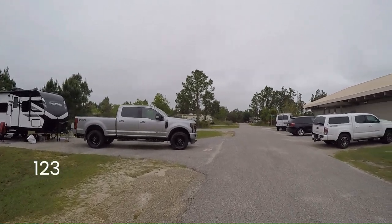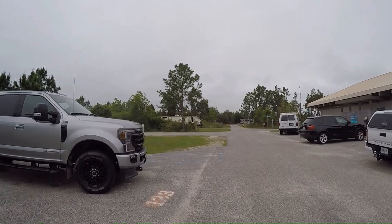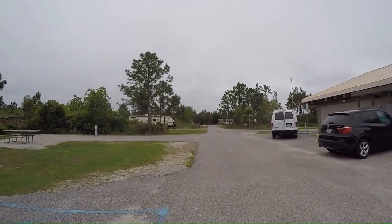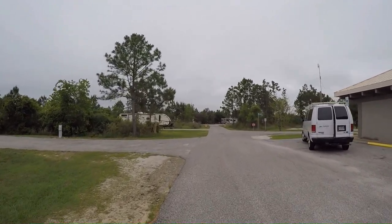Sites 123 to 185 are next. This section of the video is slower as I chose to walk this loop. There are two bathhouses in this loop, and the campground trail runs along the back side of the sites. These sites are in the middle of the park and close to the pool, tennis courts, and other activities.